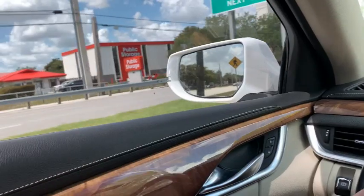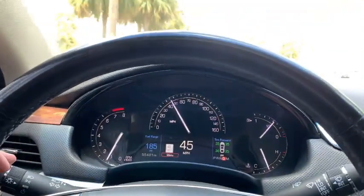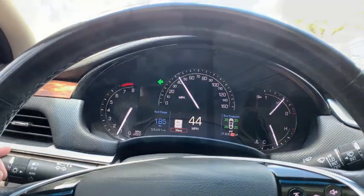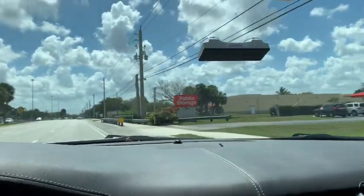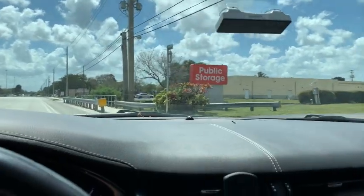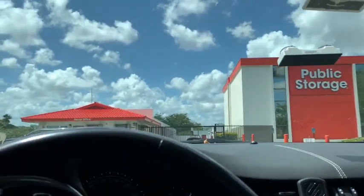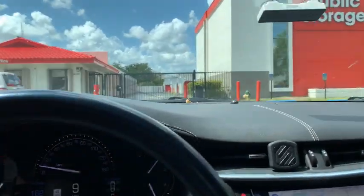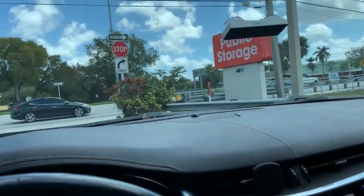Oh, there it is right there. We'll just make a quick U-turn over here, and we'll be there shortly. All right, and here we go. We'll just pull in here real quick and wait for the gentleman to get here, and we'll go ahead and grab this bike. Alrighty, well here we go. We picked it up.